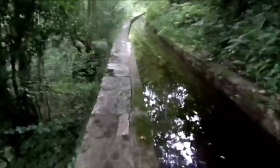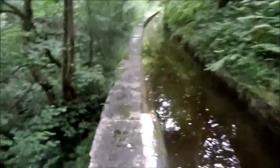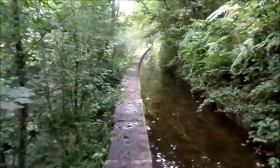So I'm going to attempt to walk across the canal bank. Very dangerous. Don't advise it to any kids or anyone. I'll see how slippery it is. If it's not too slippery, I'll go all the way across. As you can see, there's a drop about 30 foot. So we got a bit of a straight, so I'll come back in a bit.